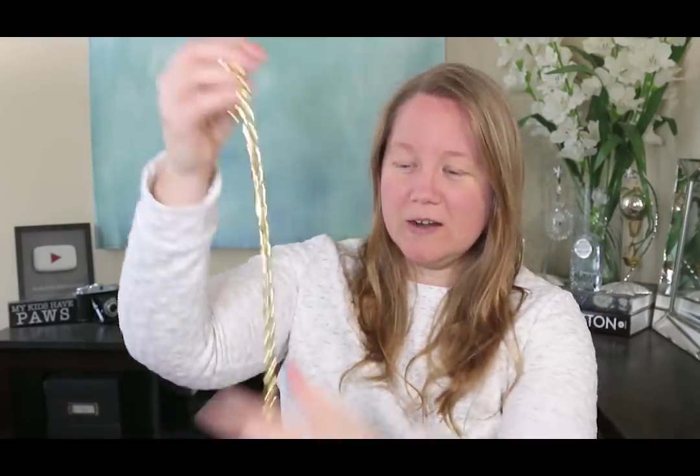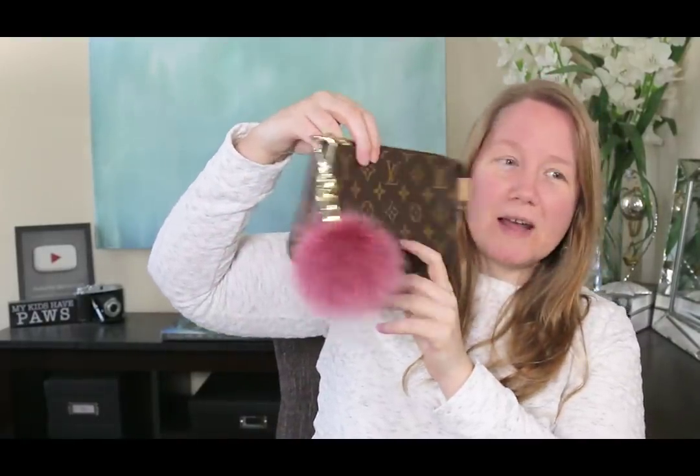I love it. And Lisa, also thank you for the little goodies, the chain strap and this cute little pom. Let me put it on there so people can see what it will look like. There you go. It's like a little mini pom. I don't have one that size.